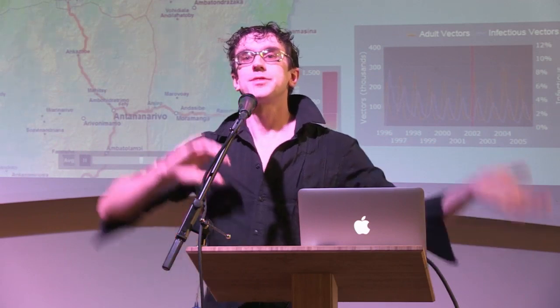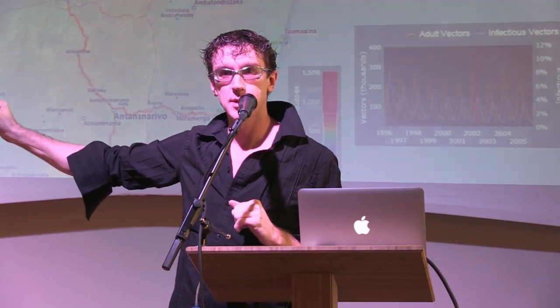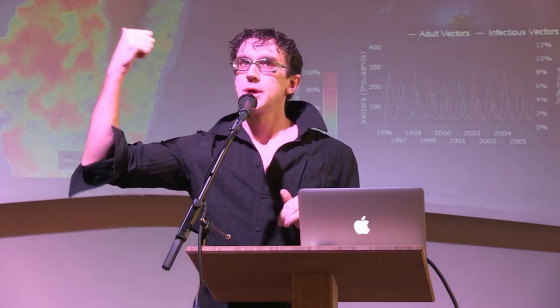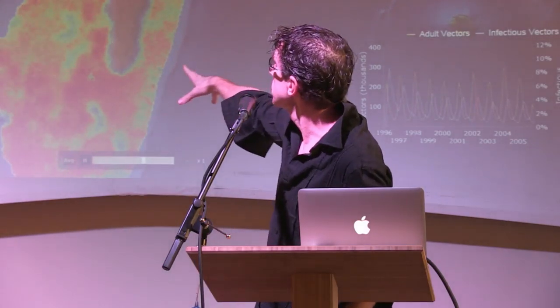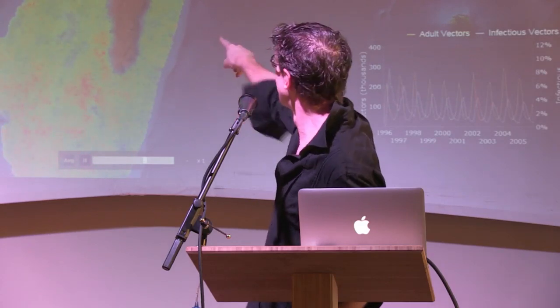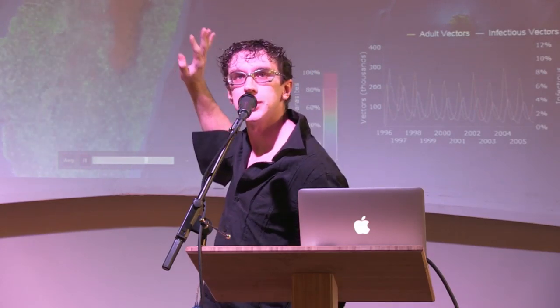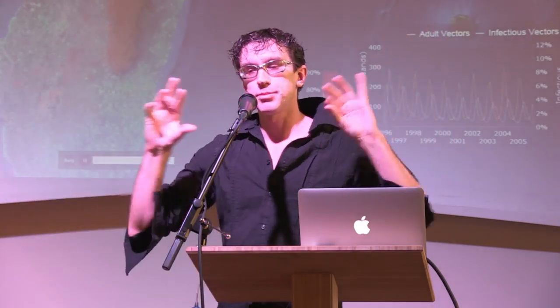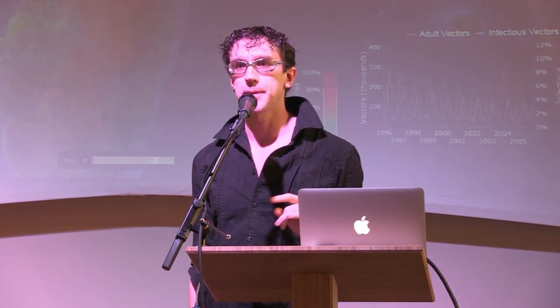Then we can test our interventions thousands of times in software before we ever try it in the real world. You can see, this is just Madagascar, but if you're going to Madagascar, go to the middle. There's no malaria there. You can see in the dry season, it almost goes away completely. So what if I sprinkle some DDT there? What happens if I deploy some bed nets over here? What happens if I deploy lasers over there? I can see what happens over the course of years and plot an eradication campaign.